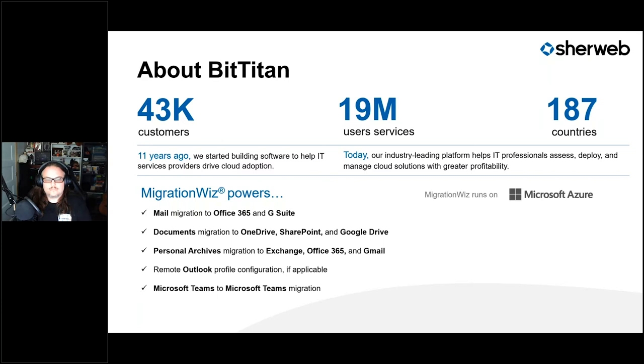So we can migrate documents to OneDrive, SharePoint, Google Drive. We can do those personal archives, so we can do those PST files, those Exchange archive mailboxes, Office 365 archive mailboxes, and we can also extract data out of Google Vault.